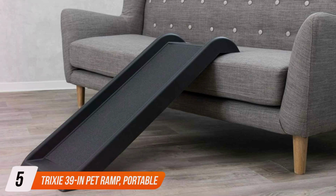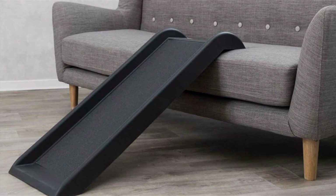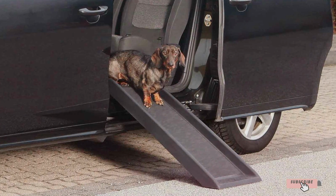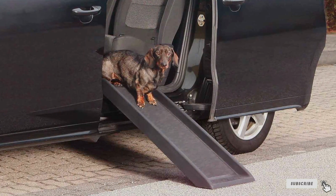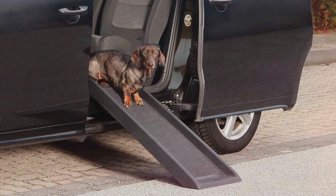The number 5 position is held by TRIXIE 39-inch PetRamp, the perfect solution for pet owners seeking a portable and reliable ramp for small cars. With its thoughtful design and array of features, this ramp ensures your furry companion can access your vehicle with ease and safety. Crafted with durability in mind, the TRIXIE PetRamp is built to last.